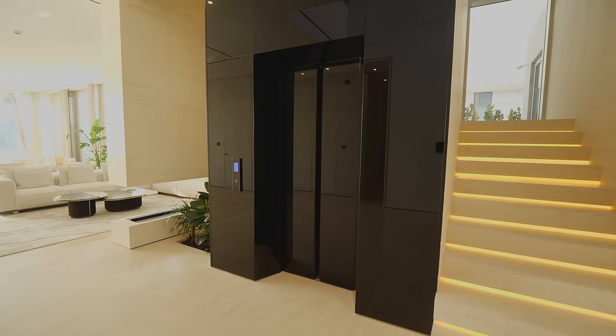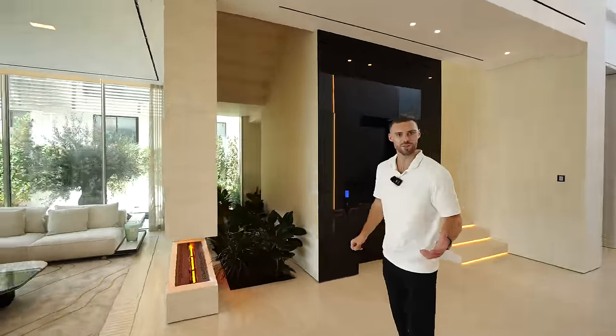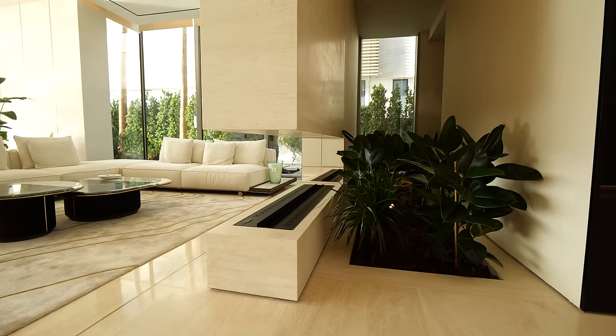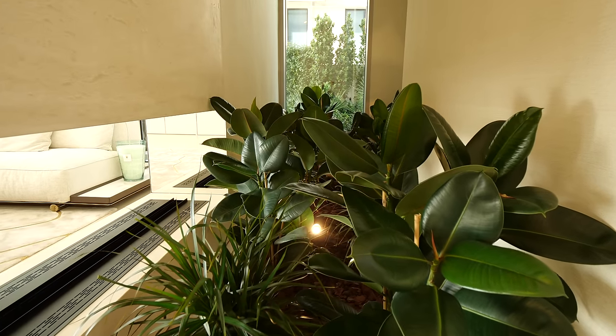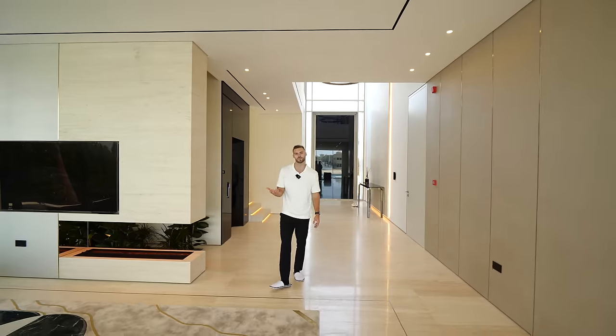This is a favorite area of mine. It's the indoor garden. Yeah, I love the garden. It's so cool, right? So nice. Like a little zen space inside your home. Makes all the difference. Yeah. This home is all about tranquility. For me, I want to come home and feel like it's an oasis. I'm escaping from the world. I've got everything I could possibly need and more, and this home delivers on that.